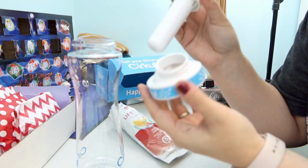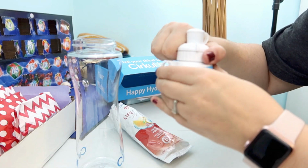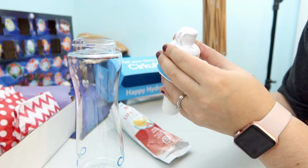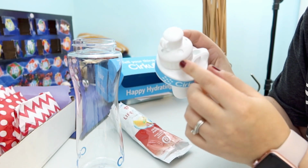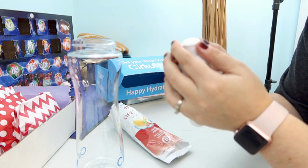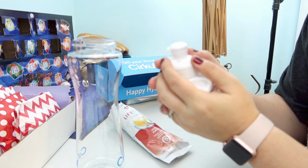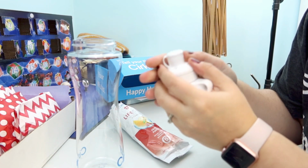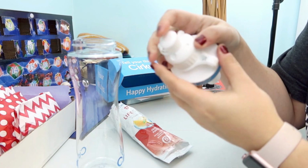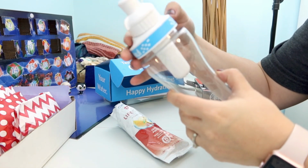You put the cartridge in the lid, tighten it, and then there is a little dial on here so you can turn it whether you want more flavor, less flavor, whatever the strength is that you'd like. Then you just... I've seen it first here, folks, the struggle. There we go. So you just pop it open and you drink out of the tip there. And your water, as it comes through, will be flavored.